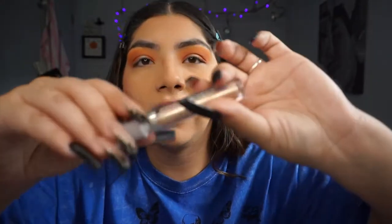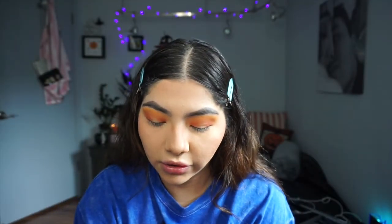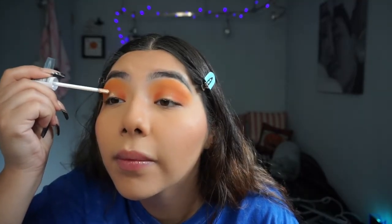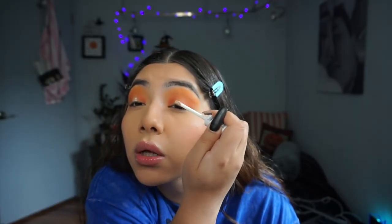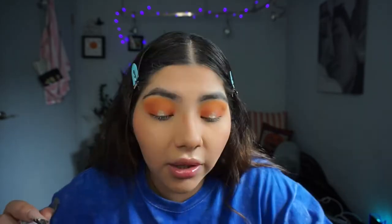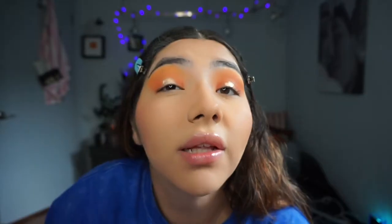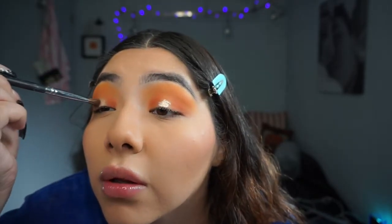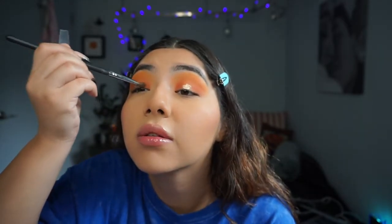But this is the first time I'm using this. It's a L'Oreal eye glitter or liquid eyeshadow, sorry. That's really pretty. Ooh. I don't know why I put glitter primer. I don't know what I was thinking, but it's so pretty. Well, that is really, really pretty. I hope it's coming off on camera, but that's so beautiful. Ooh, might have to go get all the colors.